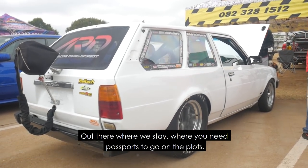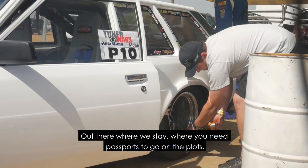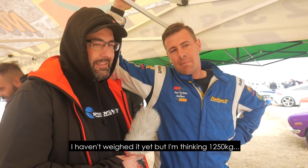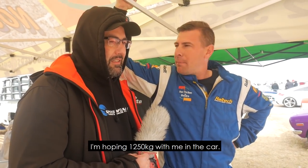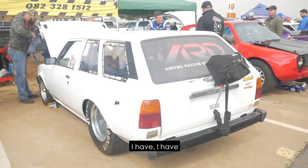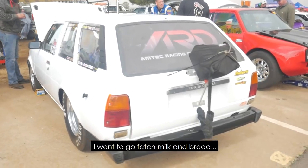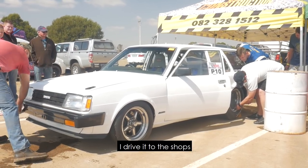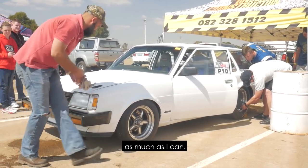Out there where we stay, where you need passports to go on the Secunda plots. Nigel? No, Van der Bell Park, on the plots. What does this weigh? I haven't weighed it yet, but I'm thinking 1250. I'm hoping 1250 with me in the car. So it's not that light. Have you taken the kids and the wife for a ride in it? Have you gone shopping? I have. Went to fetch milk and bread, cigarettes, whatever. I drive it to the shops as much as I can.